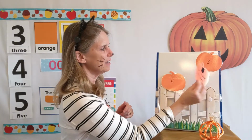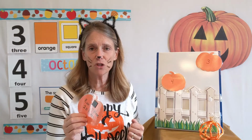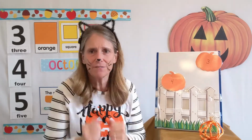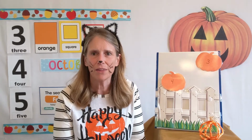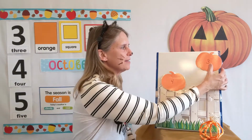Number 5 says, run in place 20 times. Can you get your bodies up? We're going to run in place 20 times. Ready? Let's count to 20 while we run. 1, 2, 3, 4, 5, 6, 7, 8, 9, 10, 11, 12, 13, 14, 15, 16, 17, 18, 19, 20. Take a breath. Let's see what number 3 says.